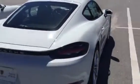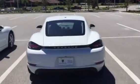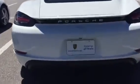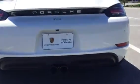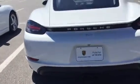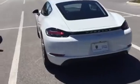You have these wonderful new design tail lights, LED brake lights, and LED tail lights. This car does have the sport exhaust tips in black, which gives it a little aggressive look. Now the backup camera and parking sensors became standard in 2017, which is really nice.